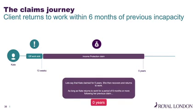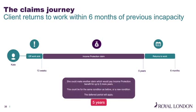And again, you might be thinking that she's used up that full 5 years worth of benefit, so she's got no more income protection availability to be claimed. However, as long as Kate returns to work for a period of 6 months or more following her previous claim, Kate will be able to make a claim for another 5 years or more.